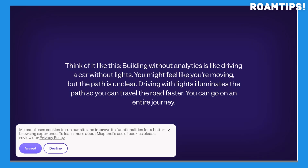I particularly enjoyed using the pre-built funnels to analyze user drop-off points in our sign-up process. This allowed me to identify a significant bottleneck in the form submission section. The real-time data updates were incredibly helpful, giving me immediate feedback on A/B test results.